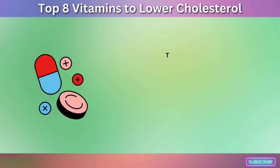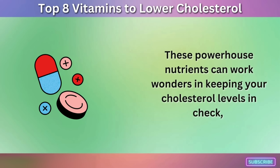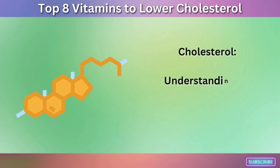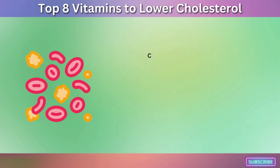That's right. These powerhouse nutrients can work wonders in keeping your cholesterol levels in check, and we've narrowed it down to the top 8 vitamins and minerals that you need to know about. Cholesterol: understanding the basics and the dangers of high cholesterol.